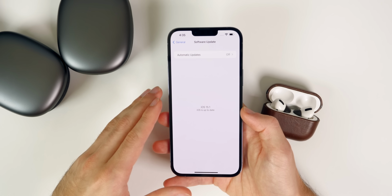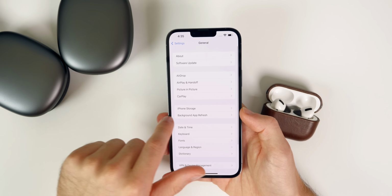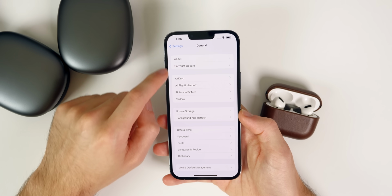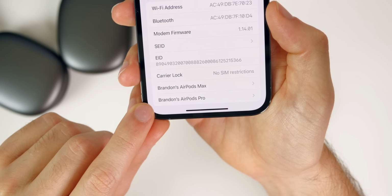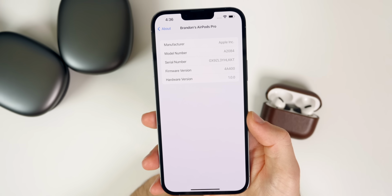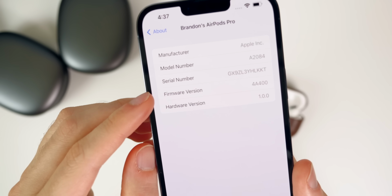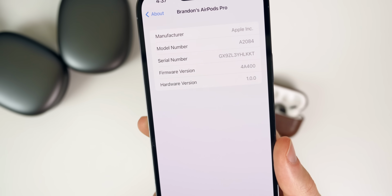So the update happens automatically in the background, and you can actually check and see what version your AirPods are on very easily. If you just go ahead and connect your AirPods to your device and then go to Settings, General, and then About, and then go down and you should see your AirPods down here. So I'm going to do this for my AirPods Pro. And if you go here, you should see the firmware version right there. So this is the new firmware version that just got released today. It's 4A400. So if you don't see that number next to firmware version, that means you are not on the latest version. So you need to update.